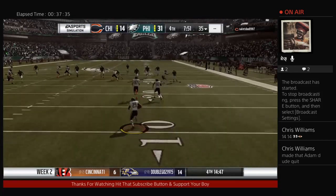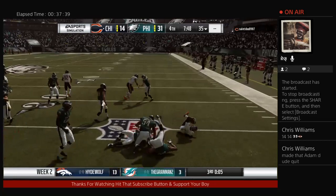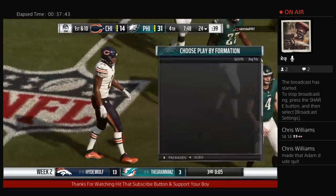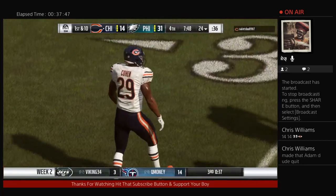This will be taken in at the 1. And a pretty good return here. He'll be stopped just shy of the 25 at the 24-yard line. And now Chicago getting ready to go as they take the field.